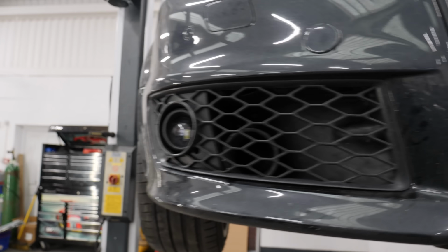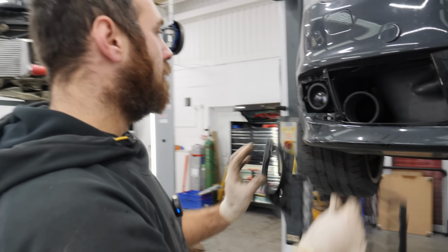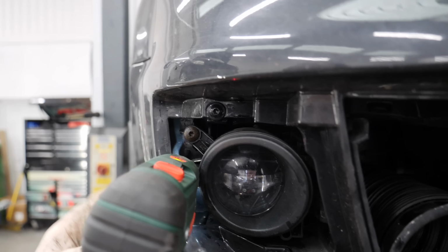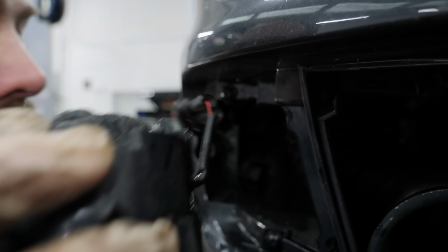First things first is the fog light. Now I'm thinking it's just a bit of a loose connection here. This might be the first car ever that I know a little bit more about than you, Ash. Quite possibly, yeah. That looked a bit easy. Well, it was definitely a loose connection.